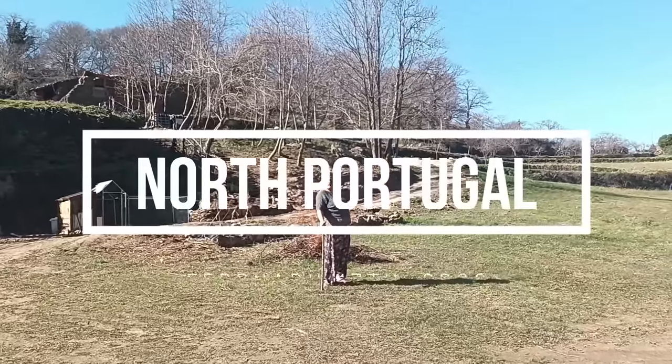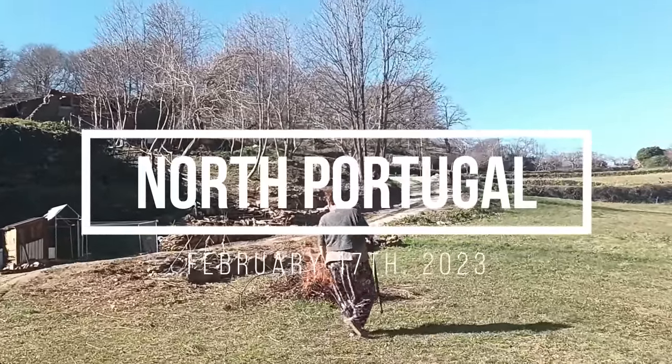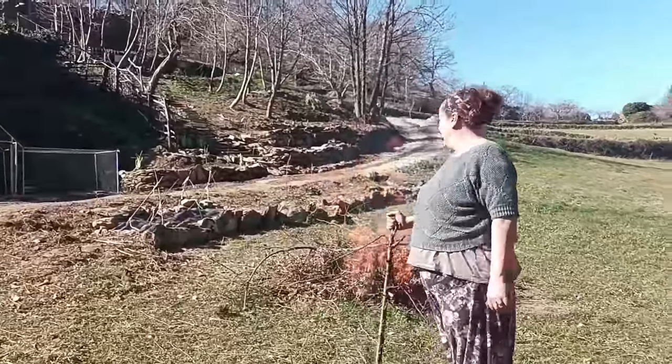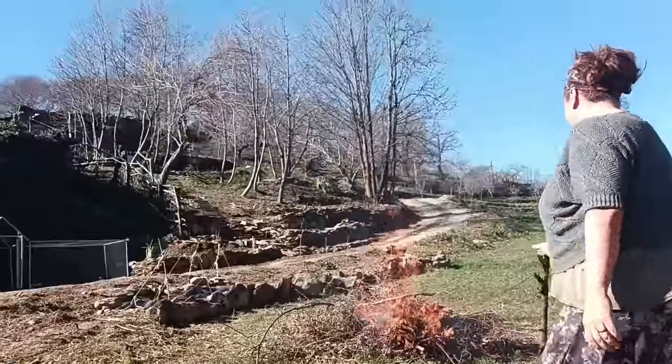Could it be? The burn pile that wouldn't burn is burning. It's a bit drier now, huh? Yeah, certainly.